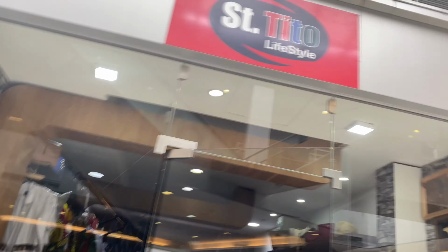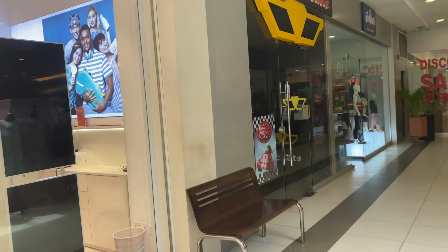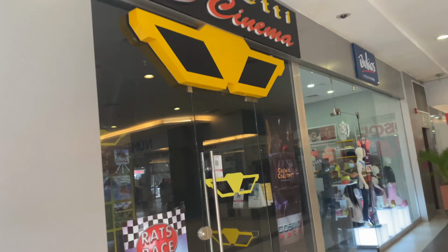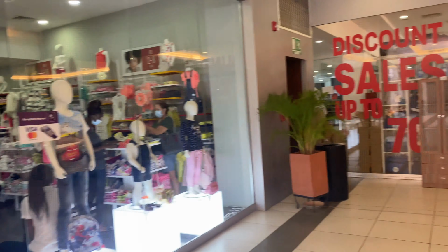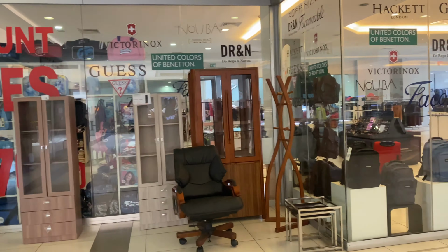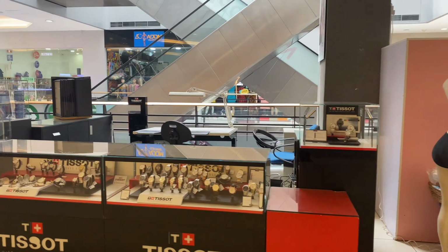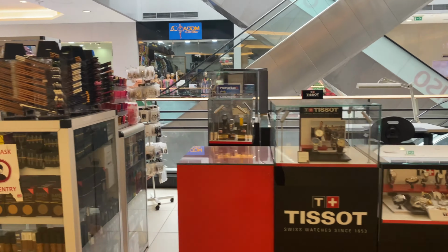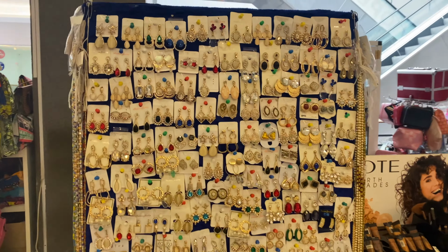They have so many clothes shops. It was just so nice seeing them. Like, this is what I love shopping malls for. As you can see here, they had clothes stores for adults. They had clothes for kids. Absolutely amazing. From wigs, to jewelry, to makeup, to bags. Like, you've got me sold.